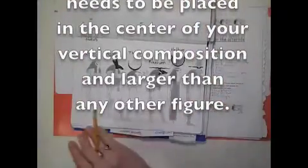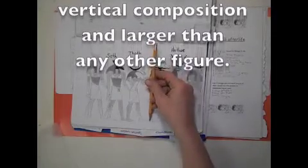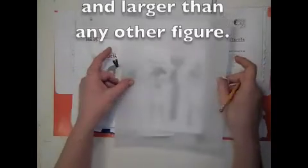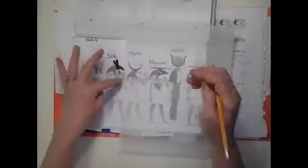And I'm going to put my paper vertically. Vertically is up and down. Horizontal is left and right. So I'm going to take my paper and I'm going to lay it so that the goddess Hathor is directly in the center. And I'm going to use my tape to tape it down.